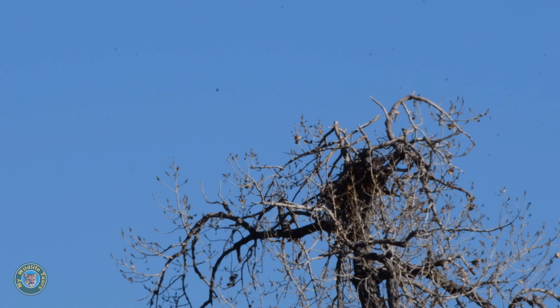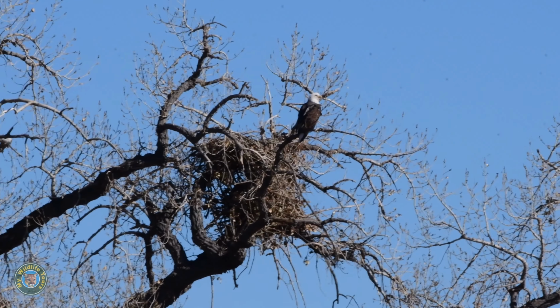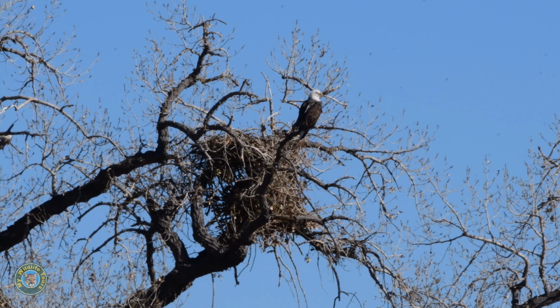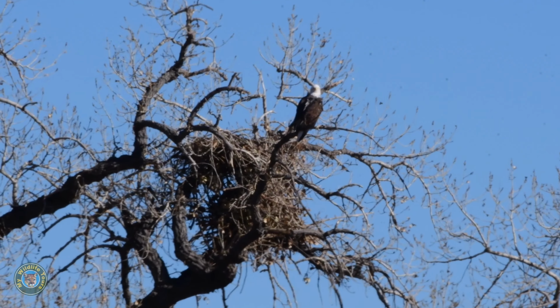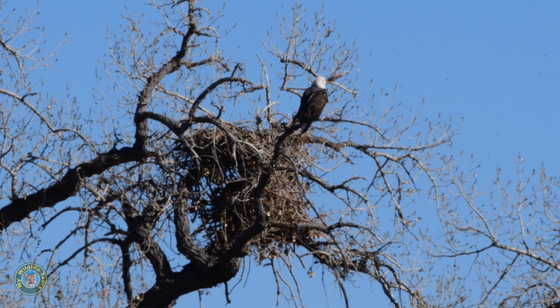So as you can see, the eagles are working on a new nest here. I don't know how long they've been here, but they had to have been here quite a while. So that's a lot of work done. And here it is, November 14th. So that's quite a bit of work.